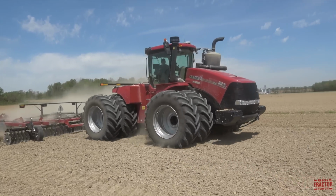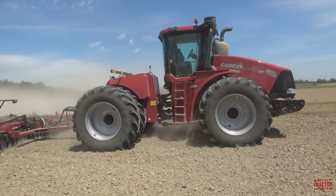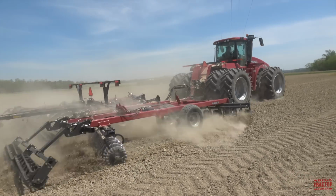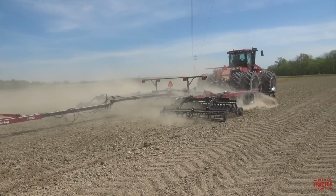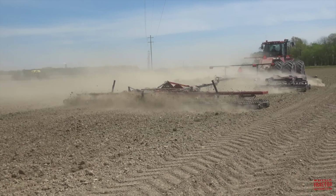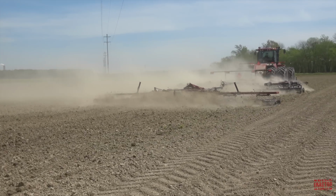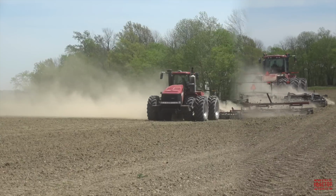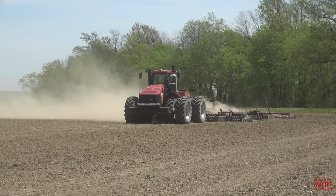This machine is fitted with a 455-gallon diesel fuel tank and a 66-gallon diesel emission fluid tank for clean engine solutions. The 580 features a full power shift transmission offering 16 forward and 2 reverse speeds. It can travel from 2.7 to 25 miles per hour.